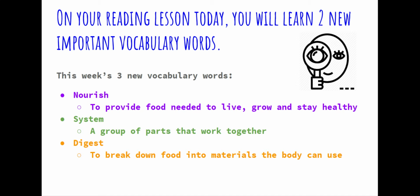To provide food needed to live, grow, and stay healthy. That's the word nourish. Then you can use your other 2 index cards to record your other new vocab words. If you don't have any index cards at your house, you can write these down on the list of paper that we can keep adding to as we learn so many new words.